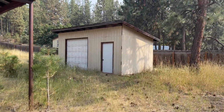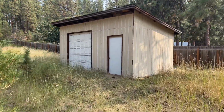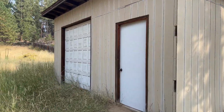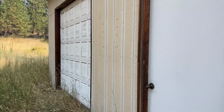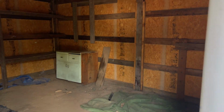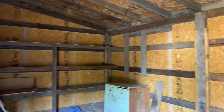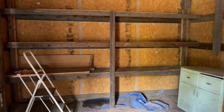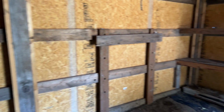And the storage shed in the back has a garage door. It's a dirt floor, but it's a nice shed. Good storage. Could have a concrete floor if somebody needed it, but for right now, it just makes an exceptional area for storage.